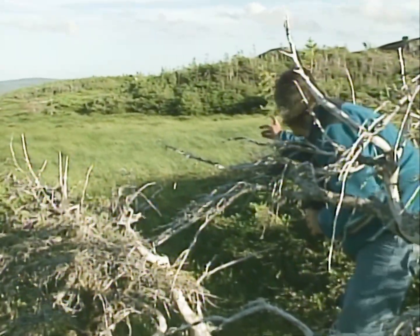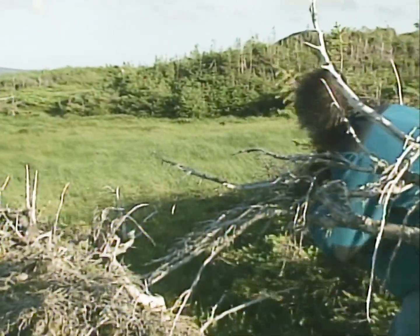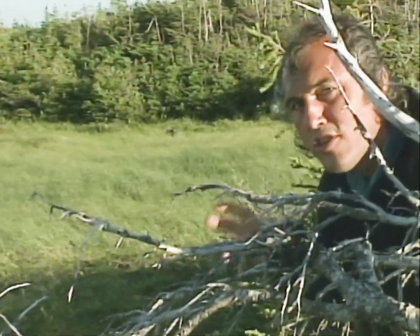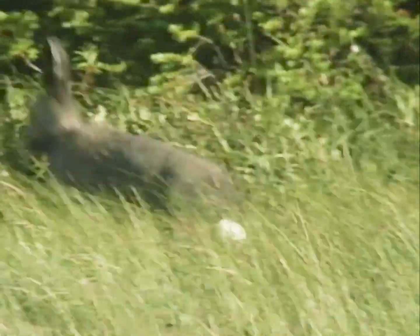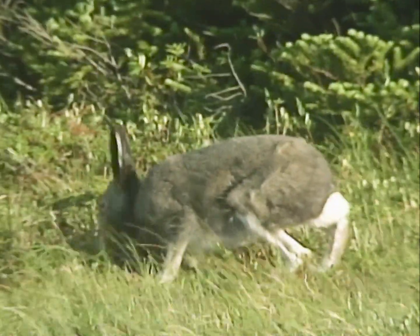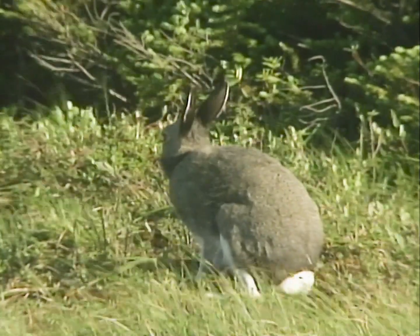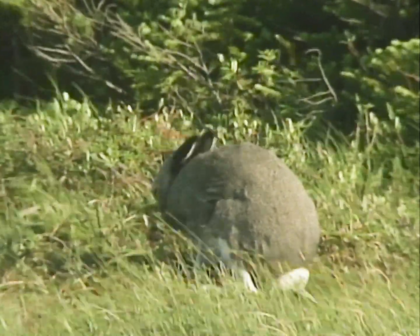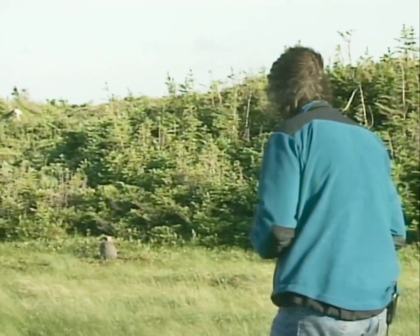There's an Arctic hare right over here feeding. It's late evening and it's just come out to feed. Now notice here how gray the animal is. That's the exact color of many of the rocks around here. So if it is by a rock, it blends in perfectly.